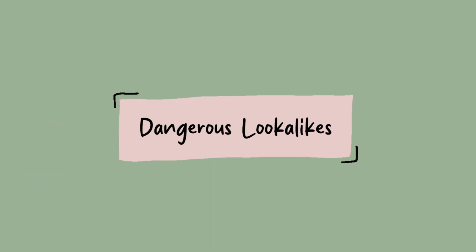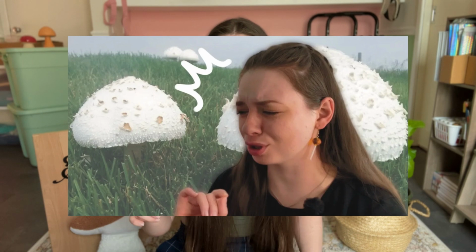It's pretty fun. We are now going to get into the dangerous lookalikes. I have 3 that I'm going to mention today. And if you've seen my other video, I was going to mention this specific type of mushroom, and it just so happens to be a lookalike for the Shaggy Parasol.